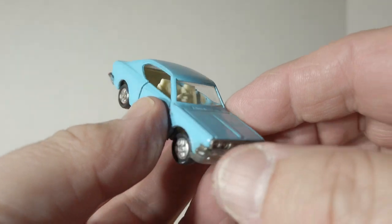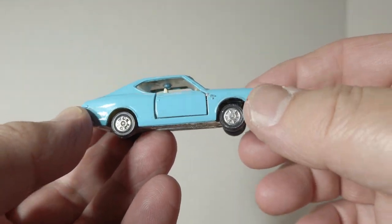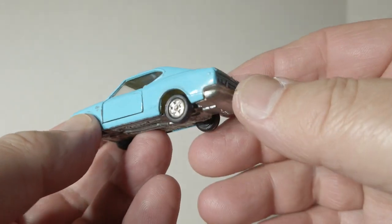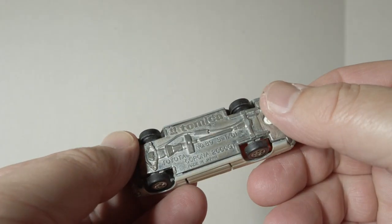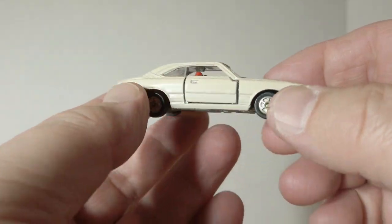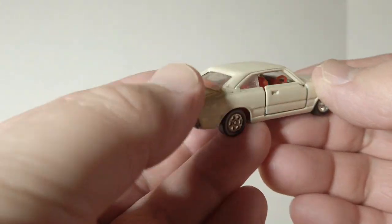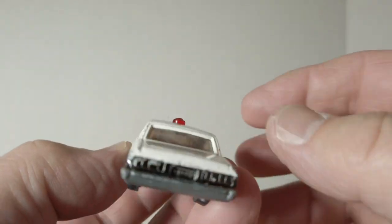Toyota Corona. First issue wheels. We'll talk about that a little bit. The wheels are a little different. This is another one I painted. Toyota Corona. Toyota Crown Police.